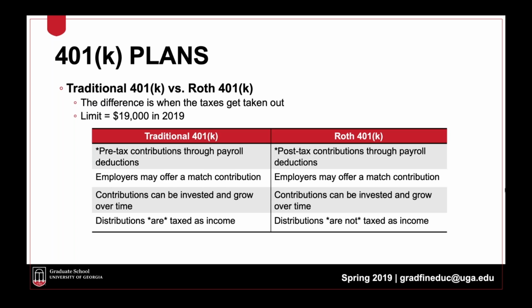Just looking at the difference between a traditional versus Roth 401k, with a traditional 401k, any contributions that you make are considered pre-tax, so you get a deduction on your taxes for that contribution. Whereas with a Roth 401k, you don't get any tax deduction for making contributions, so it's essentially like you're putting post-tax dollars into the account. For either a traditional or a Roth, an employer may offer a match contribution. And for either one, the contributions in the account can be invested and grow over time with no tax implications until retirement.